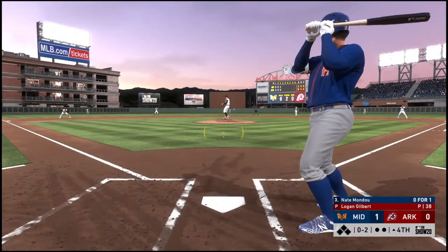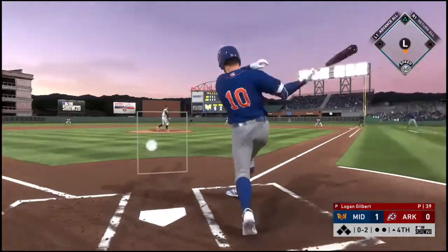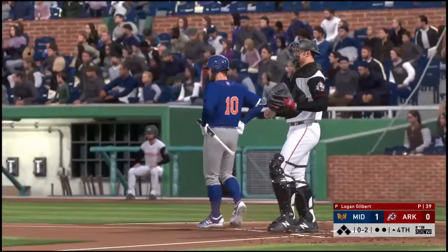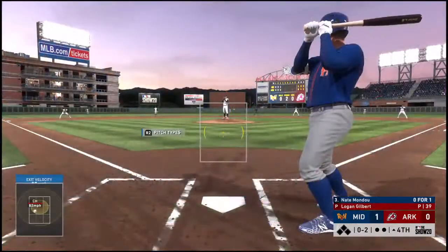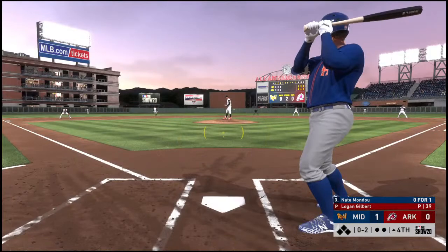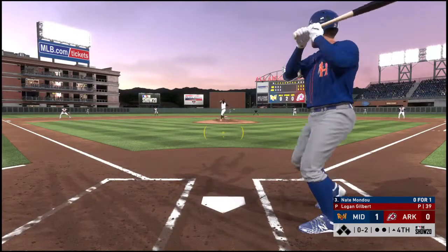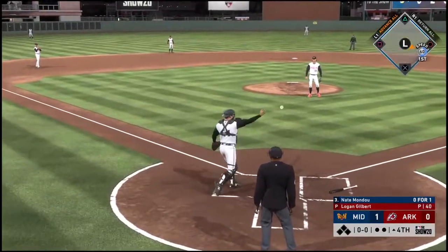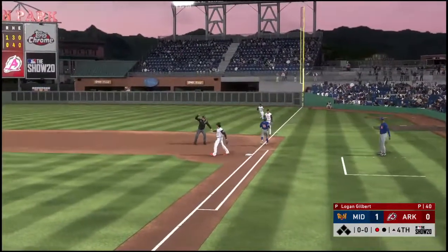Trying to send him packing for the 2nd time. Swung on, and he went fishing in the dirt. Raleigh gathers. He'll throw down to first, 1 away.